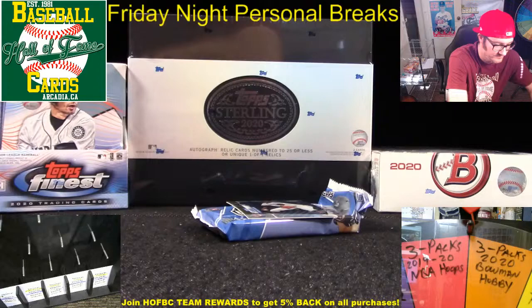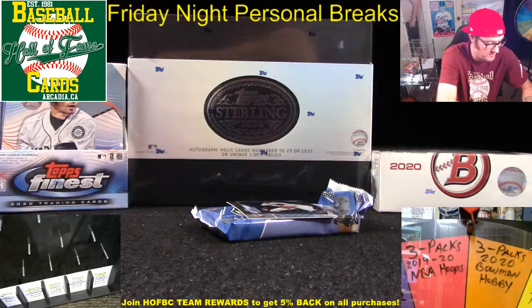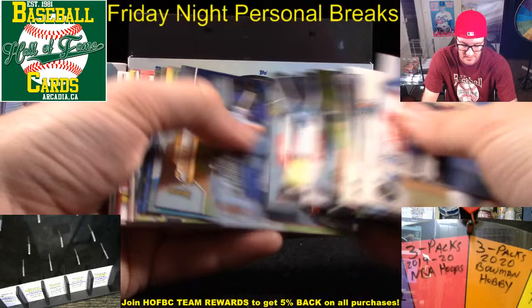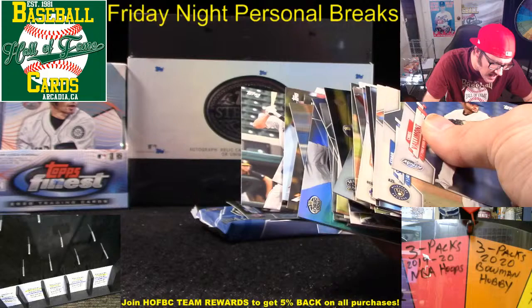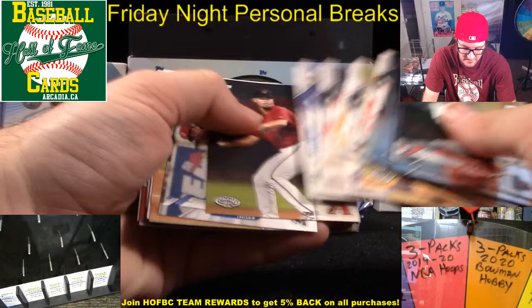Nope. Let's go back and check through one of these other packs here. Make sure I didn't miss anything. Nothing there. There's some of the other packs that I just opened. Just making sure I'm not missing anything. The paper autos are usually backwards. Three autos per box. Nothing there. Yeah, hopefully we didn't get the low average.